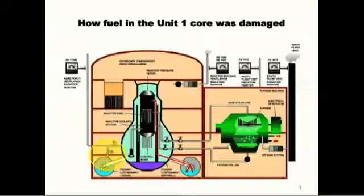It passes through the reactor building, but it's supposed to be on the inside of that pipe where it goes out through the exhaust, the chimney, basically. That didn't work for some reason.